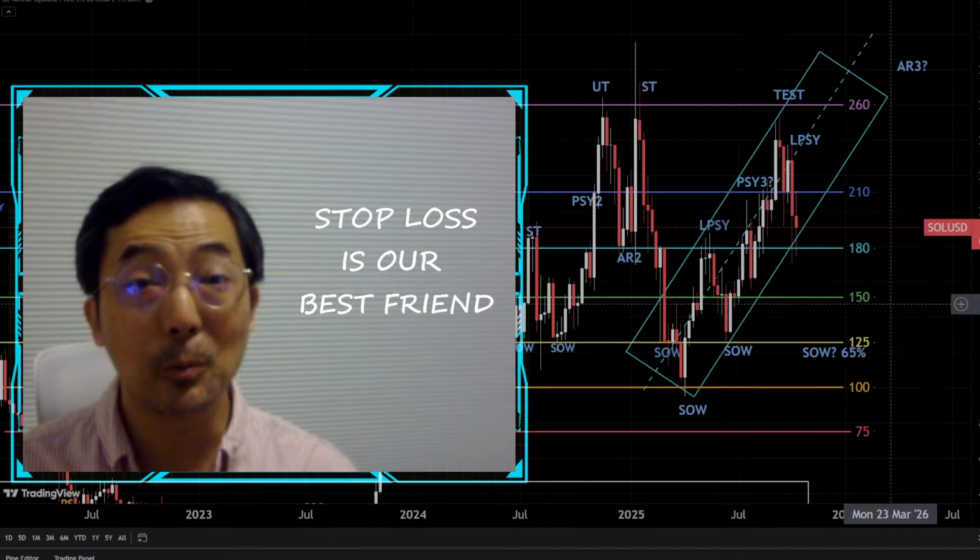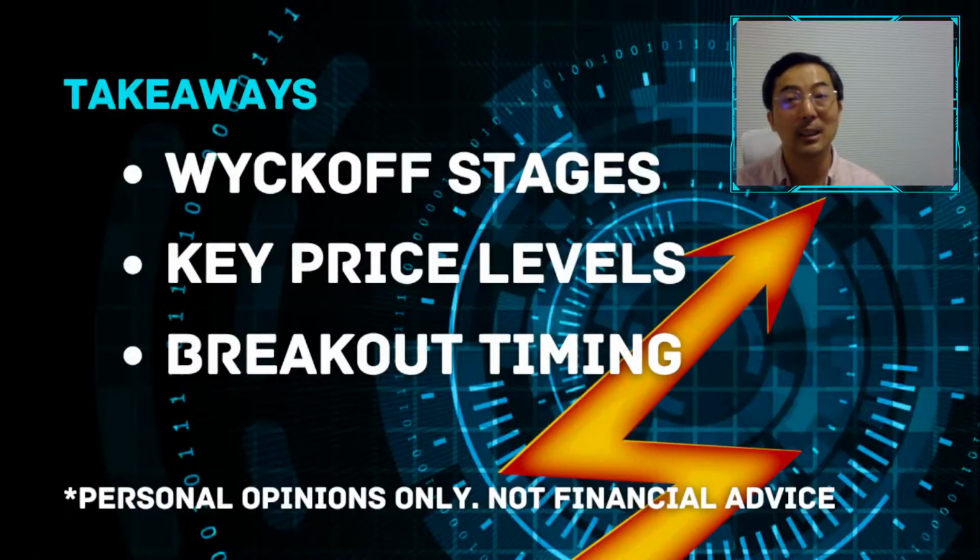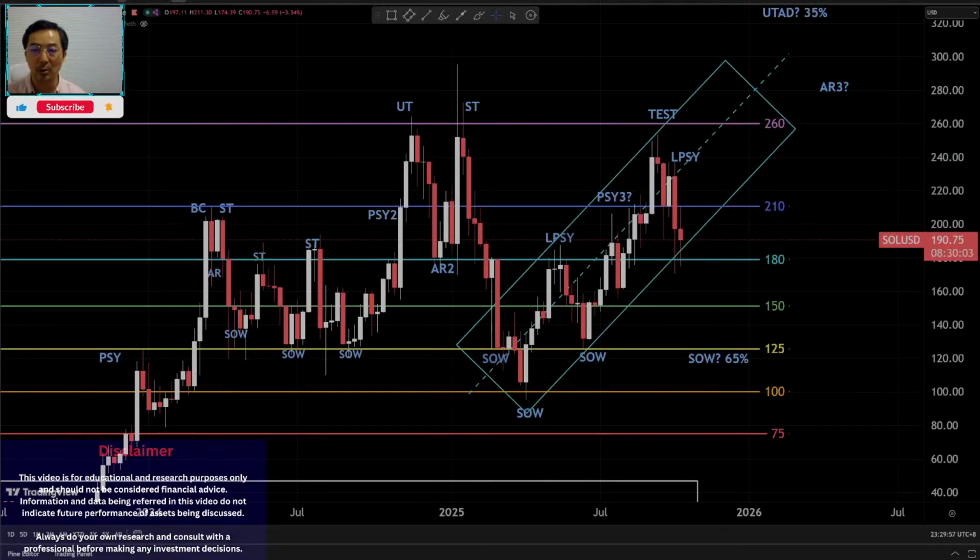If you're new to my sessions, these are the key takeaways you can expect. One is the current and future, or near-term, Wyckoff stages. The other is the key price levels where Solana may have resistance or support. The third is the breakout timing: whether the price action indicates any breakout time points in the near future.